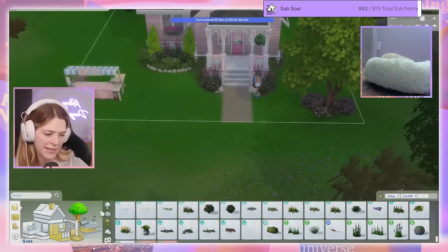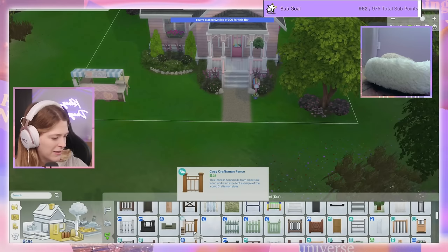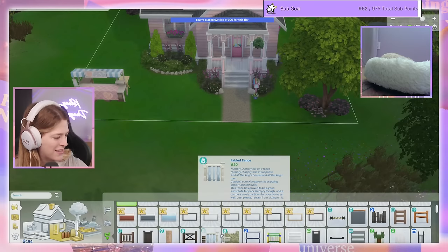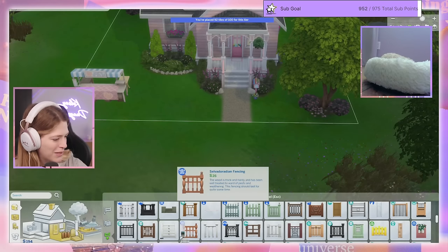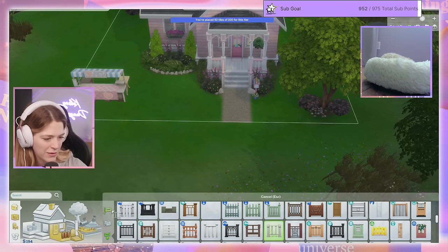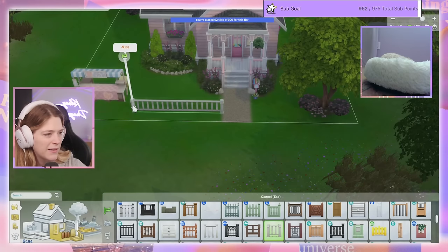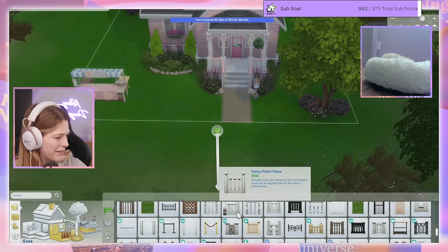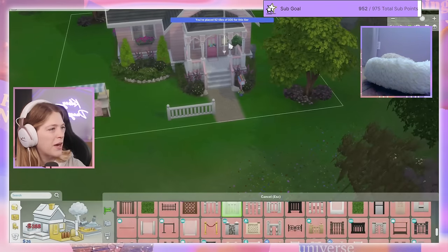Let's see if I can start a little white picket fence moment here. Oh, there are some free fences. Wait a second, can I make a white picket fence out of debug? Although this one's really cute. Oh, it won't let me put it there. Yeah, we don't have enough money. Definitely don't have enough money for a white picket fence. R.I.P. But look how cute that would be. Someday.